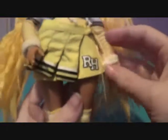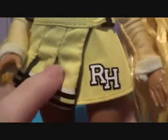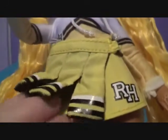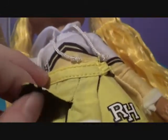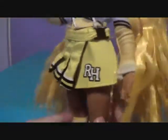And then she has little yellow fingernails. That's so cool. And her skirt, it says RH on the side there. And it has little pleats and it's really nice. Like, whoa, they are separated. Oh my gosh. And there's this really nice black underneath. That is awesome. And she has little stripes. And it goes around there. And then it's all one piece.